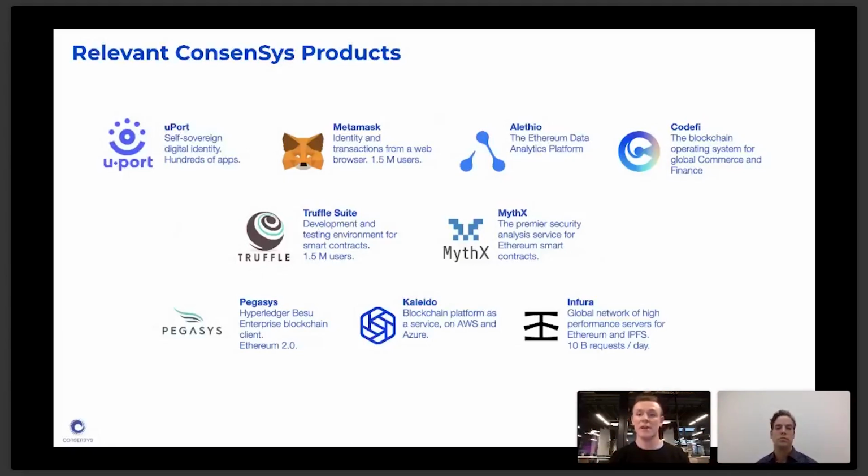Infura, then, on the public side, is a global network of high performance servers for Ethereum and IPFS. This is currently one of the most used decentralized apps globally, with over 10 billion requests made to it every single day. A couple of other ones which aren't on the screen but are worth mentioning are Trium, which is Consensus's supply chain platform, which enables you to track provenance of goods securely and verifiably on a blockchain, and can be used for tracking and ensuring the provenance of high value items. And also TrueSet, which is a product for tracking data on the blockchain and getting verification from crowds about the veracity of data, which is then stored on the blockchain.